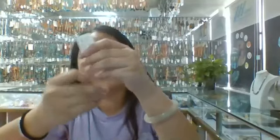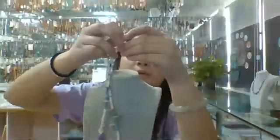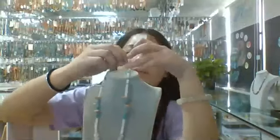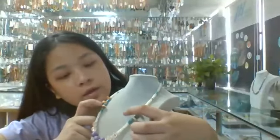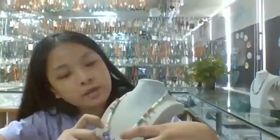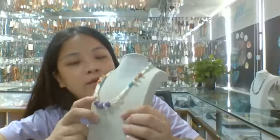Okay, the next one I want to show you is a turquoise necklace, but not just turquoise. Combined with many different stones, this multi-stone necklace looks colorful. Please look at this one. It combines white shell beads of about 4 millimeters, and turquoise also about 4 millimeters, and shell-shaped orange spiny oyster beads. Here the round beads are transparent. And here the purple round beads are all about 8 millimeters.